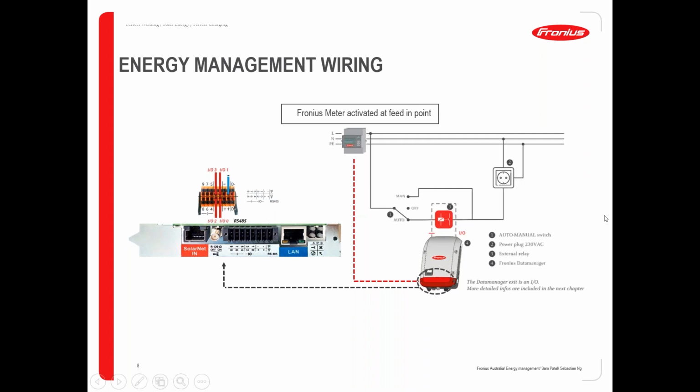So this red line here, that's the comms connections between the Fronius smart meter and the Fronius Datamanager card. Once you install the Fronius smart meter, you should also be able to view the consumptions of the household.